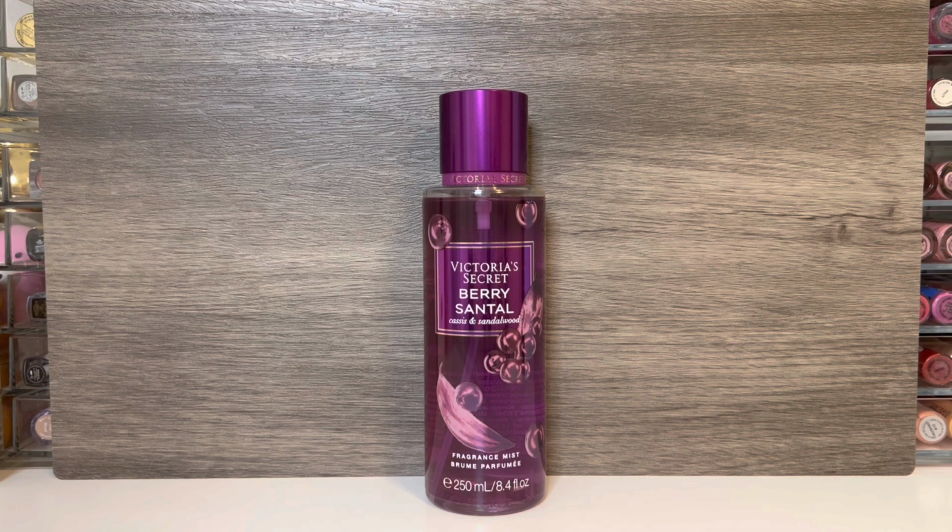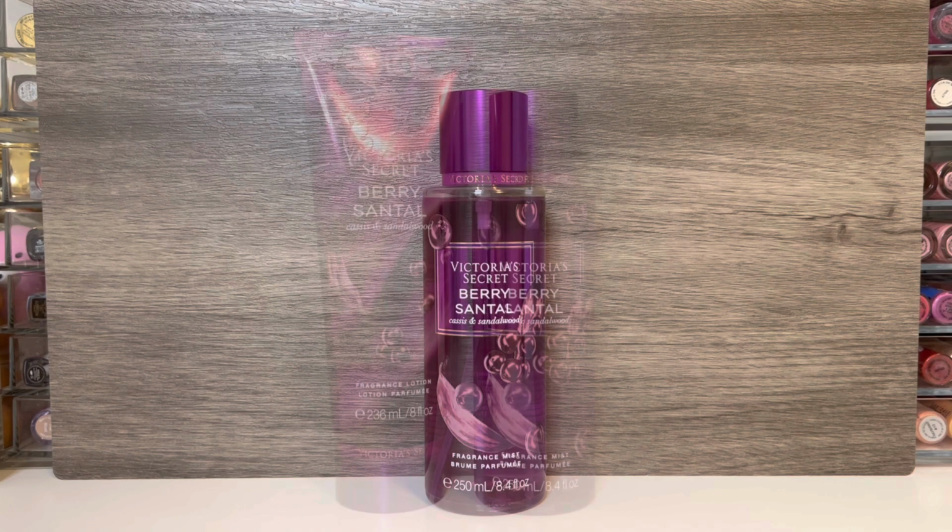And I do enjoy berry scents, so I was looking forward to this one, and I do really like the juicy berry quality, but it's not as sweet as I expected it to be. I wish the sandalwood was a little less prominent and that the sugary, candy-like quality was amped up, but I do think that it's a nice scent.